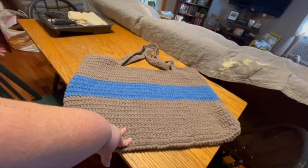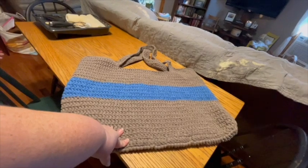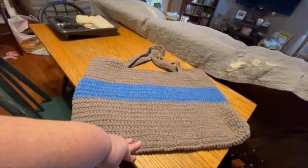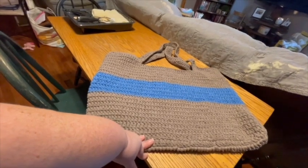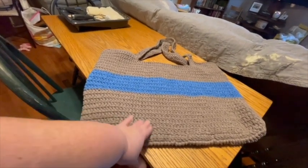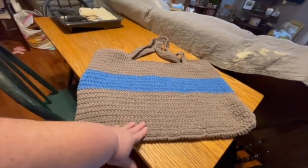And then the little crocheted purses that are going to be regular yarn that I just showed are for the grandchildren, and the toboggans. And I may make toboggans to go with these. I'm not sure yet. I'm not sure what I'm going to do for my daughters.